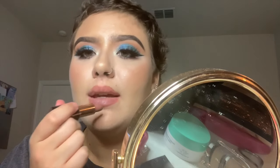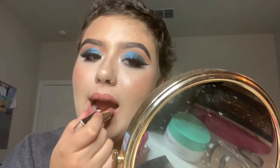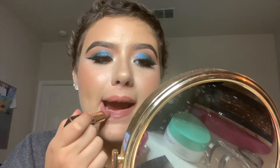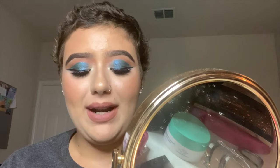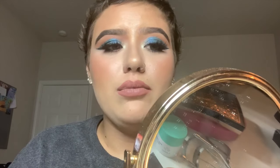Oh, this one's not as bad as I thought. So you can tell this color is definitely a little bit too cool for my skin tone. But I think paired with a brown lip liner. When I'm looking at my mirror, that's my big mirror on the wall, it looks very purpley brown. But then I look in here, it just looks very pink and not how it looks in the mirror. So I think this paired with a brown lip liner would look really good.